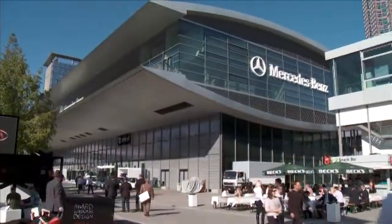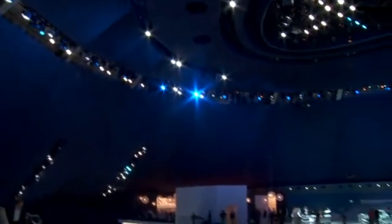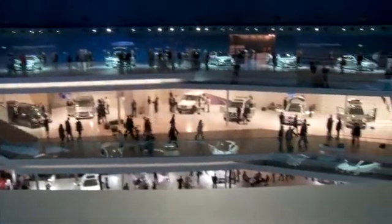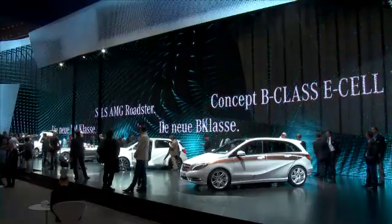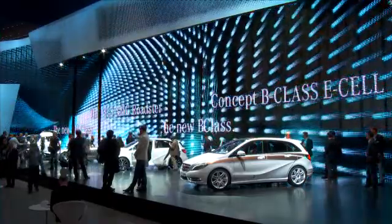Each hall at Frankfurt typically houses one manufacturer. This is Mercedes Showcase, with a custom-built 3-story display featuring a modular design for future use at other shows, and a massive multimedia wall that rivals anything that Las Vegas could put on.